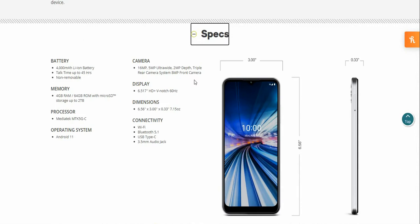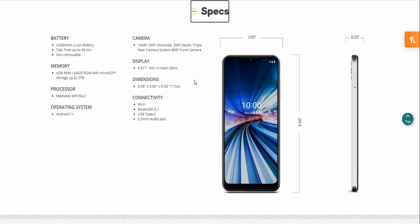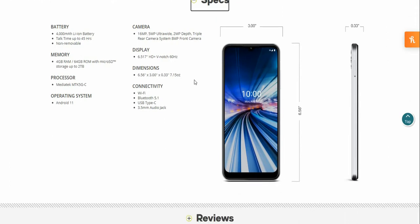So battery is a 4,000 mAh battery, 45 hours of talk time. Battery is not removable, so do keep it in mind. You will get 4 GB of RAM and 64 GB of storage. You do have a micro SD card slot, so take advantage of that, and you get up to 2 TB of micro SD expansion. Processor in the Celero5G is a MediaTek MTK 5GC processor, so pretty cool. It has Android 11, which is very nice.